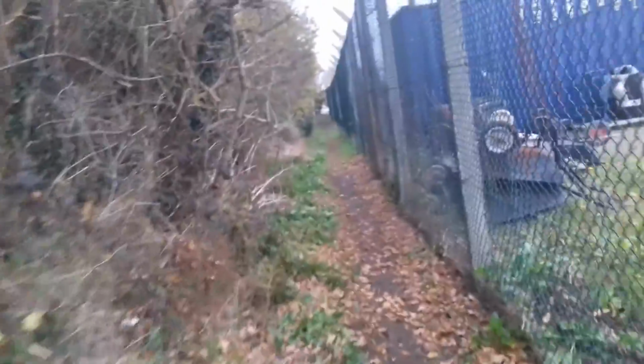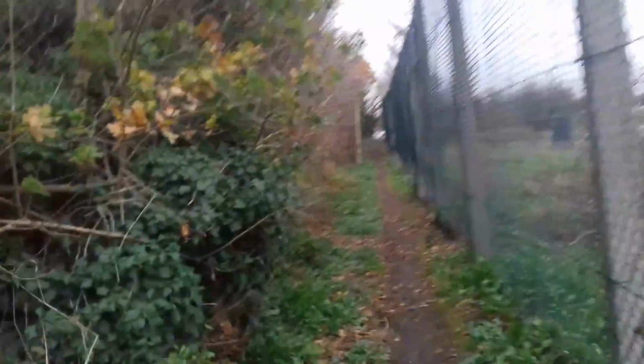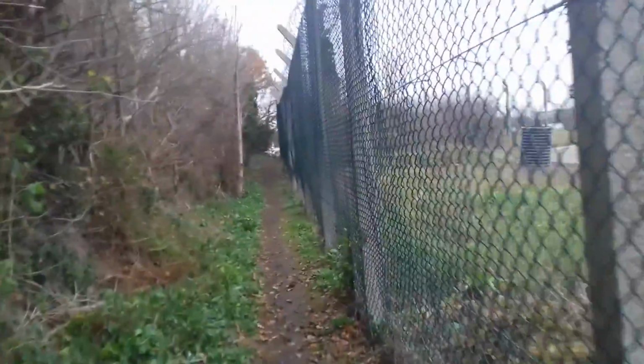Right, we're just passing the MOD Ministry of Defence training area site here between Rochester and Upnor. We've seen some proper cool boats and army trucks and stuff. Heavy security, dogs patrolling the area, CCTV, this fencing. Something tells me they don't want us to go in there.